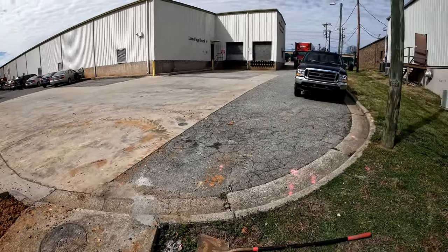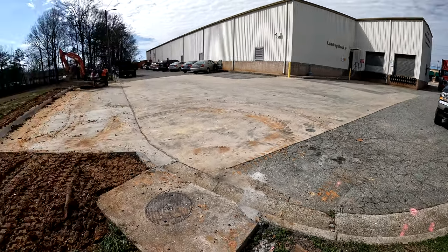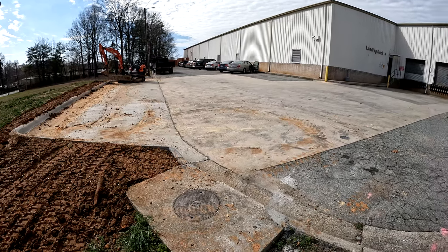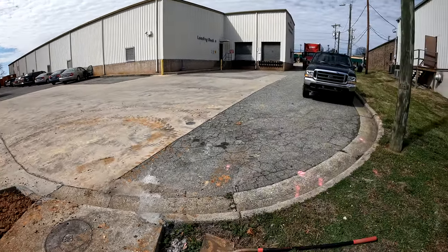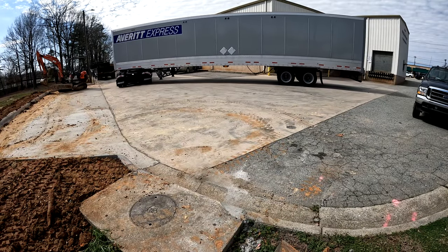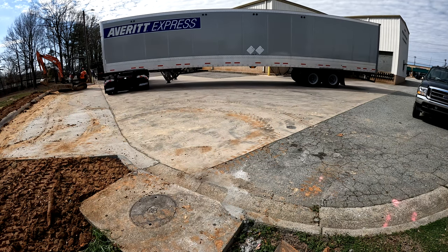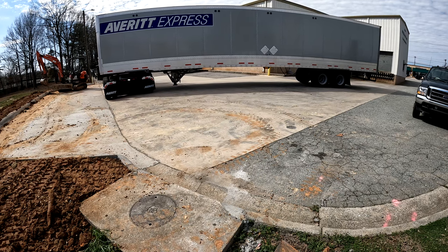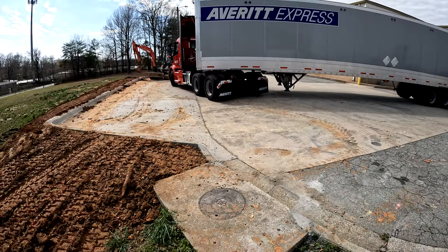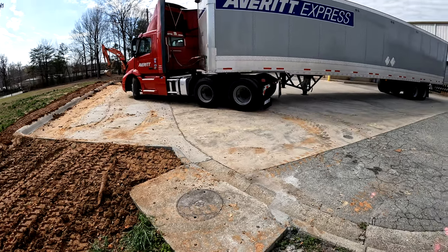All right, this truck driver has delivered here many, many times. He's super excited about this add-on we did. So let's see if it makes it any easier for him. Oh, look at that. Just that little bit made a huge deal. Look at that.